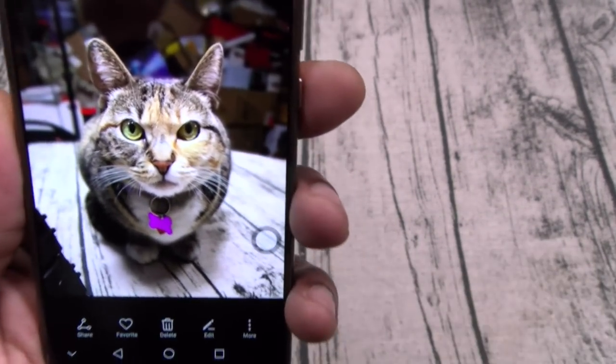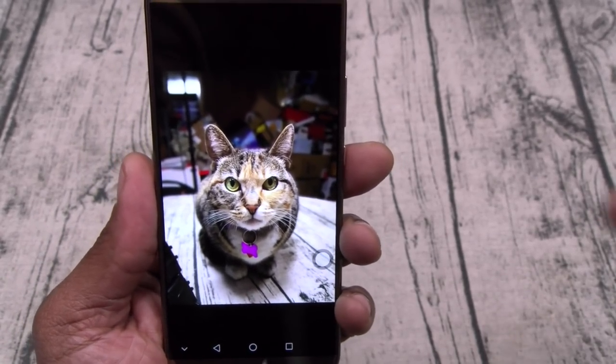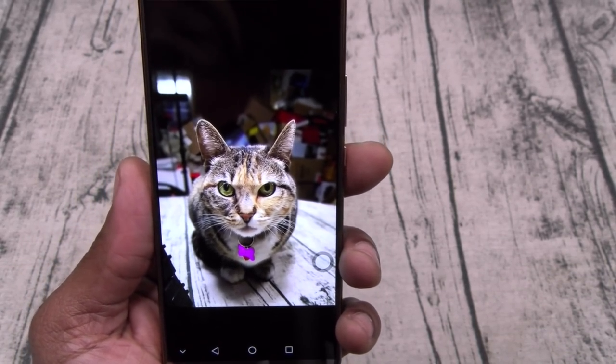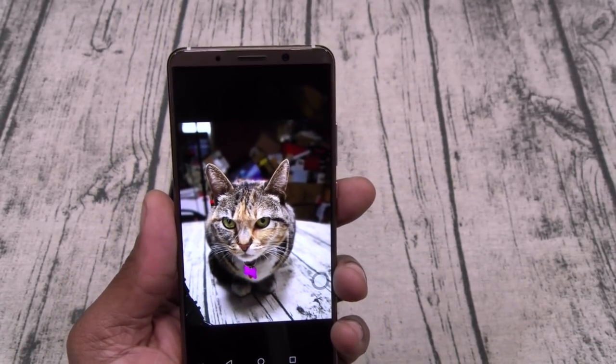Now, let me show you a test shot real quick. Look at this picture of Xerxes. This is point and shoot. No professional mode. No change in the ISO. No white balance. Nothing. Point and shoot status. The camera is amazing. Now, if you want to see some more pictures, go to my Instagram.